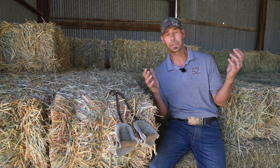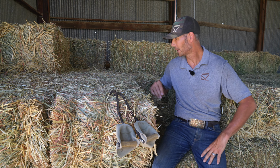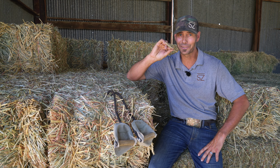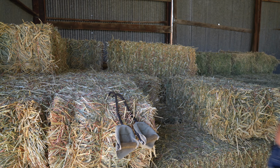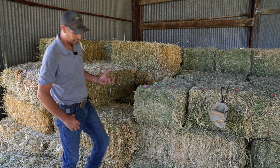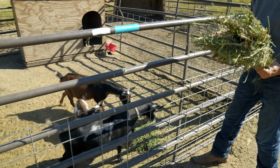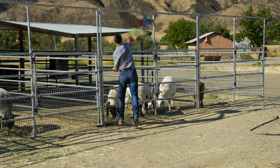Now that we've talked about the 3 different types of hay that we feed here on the ranch, let's go ahead and talk about topic number 2, which is feeding the right hay to the right animal. Now there's several things to consider when trying to choose the right hay. We have a lot of different types of animals at our ranch, from goats and sheep to horses and cows, and they all have different types of needs.